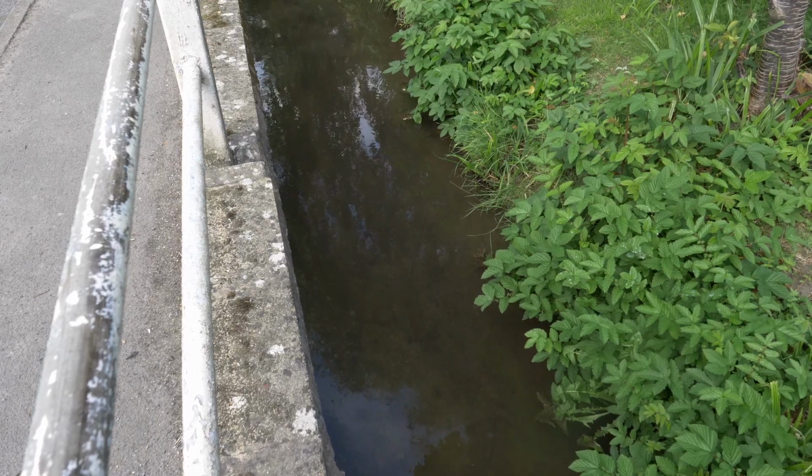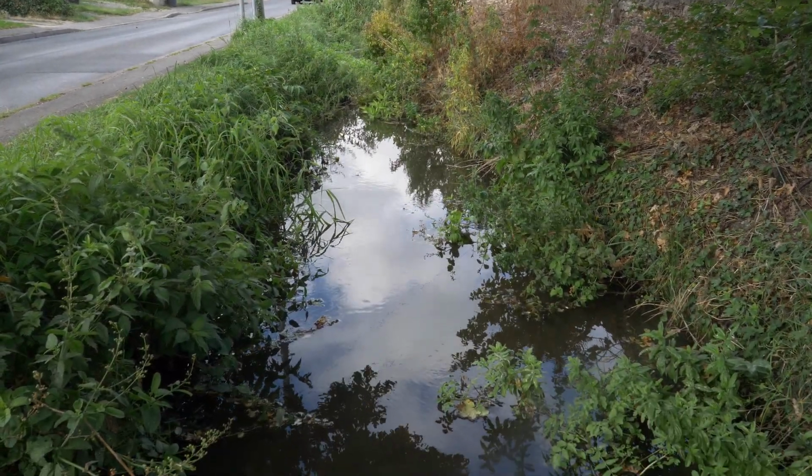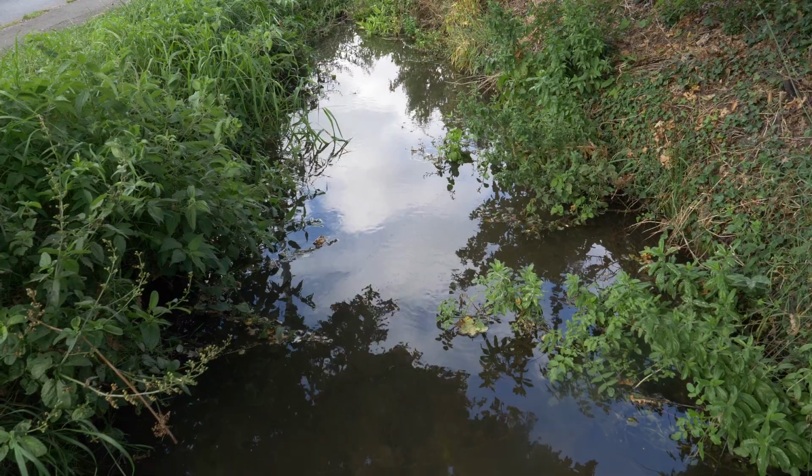In Chalgrove, you've got the chalk stream actually in a little channel right by the road, so all the heavy metals that come off tyres and from exhaust systems are just washed into the chalk stream immediately.